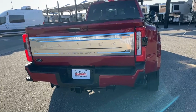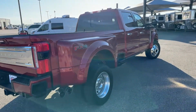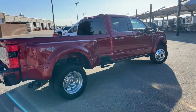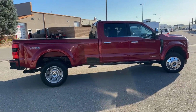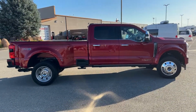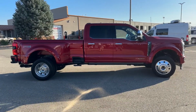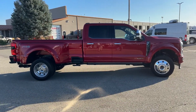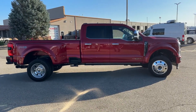As we come around to this side, obviously as new as this truck is, it has a substantial amount of Ford factory warranty remaining. With that being said, our finance department offers extended warranties as well. So if you are a finance customer, that is something we can sure take care of for you.